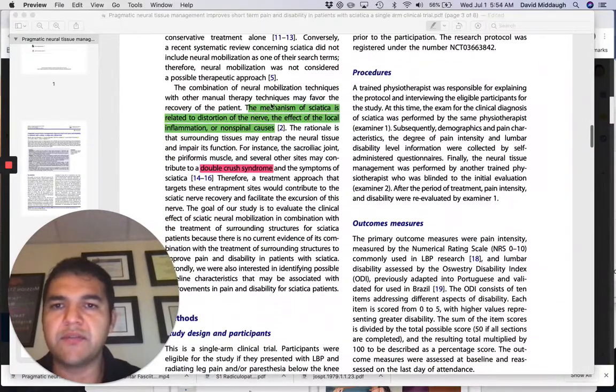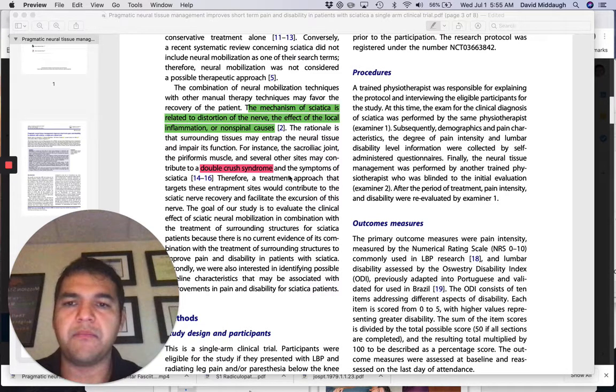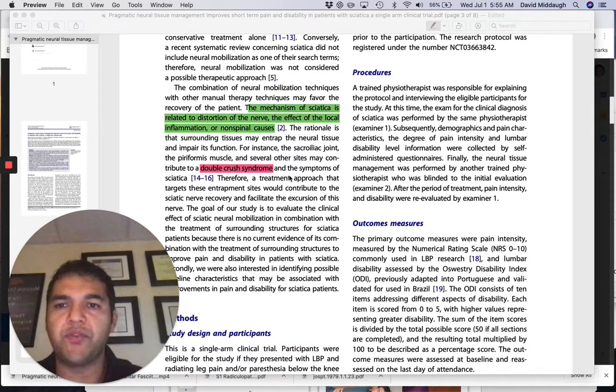Oh, I love this statement they put out here. The mechanism of sciatica is related to a distortion of the nerve, the effect of the local inflammation, or non-spinal causes. I like that they use the word non-spinal because, and he goes into it here, the sacroiliac joint, the piriformis, and then he talked about the double crush syndrome. Double crush, for those of you that don't know, is talking about nerves. So the nerve being crushed or deformed or distorted, like he said here.